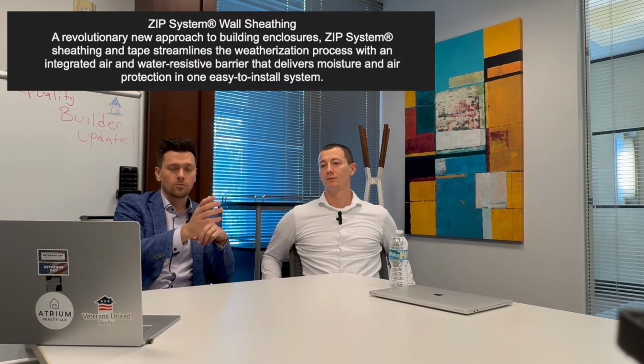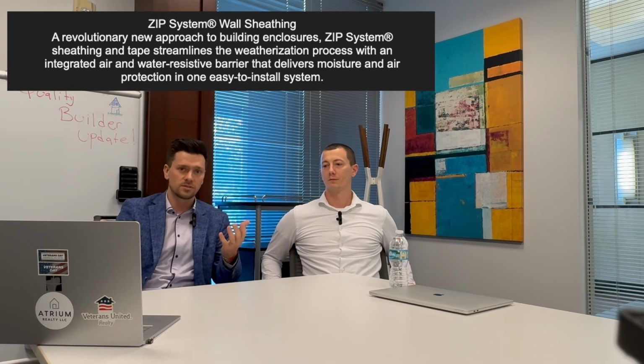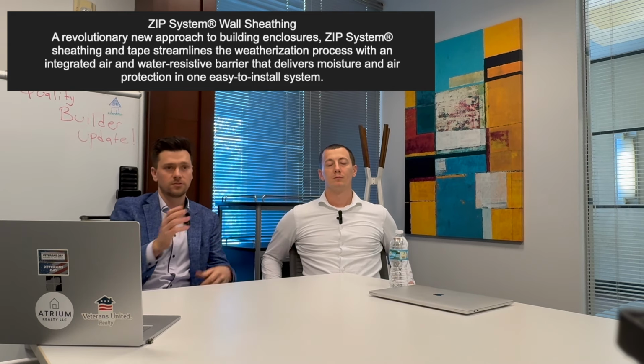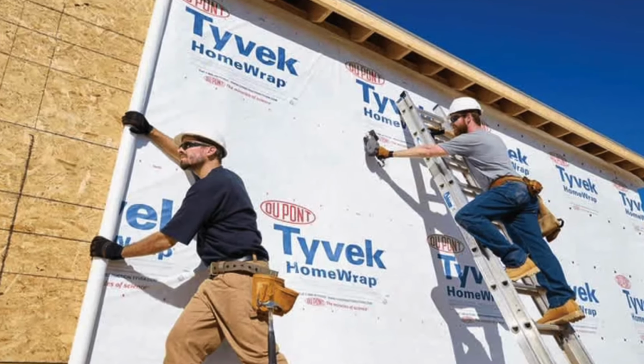But as you can see throughout the video, it is super quality for a production builder for some of the systems they're using. They're using the Zip system. That's a Huber wood product. That's actually for the exterior OSB. It has an integrated WRB, water resistant barrier, into the plywood that's already on there. And a lot of these houses you'll see in big builders' neighborhoods, you'll see that white house wrap, the Tyvek wrap. This system that they're using is a really good system. It beats that system by far.